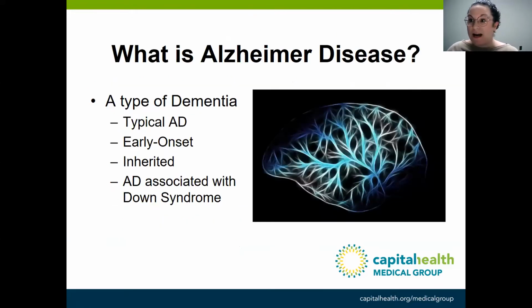Alzheimer's disease is a type of dementia. Whereas dementia you can think of as the overarching syndrome, Alzheimer's is one type. It does happen to be the most common type, and we'll talk a little bit about why that is and what that might look like.